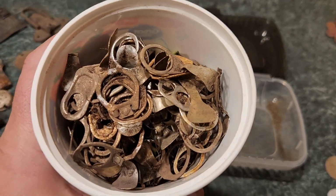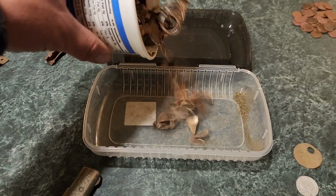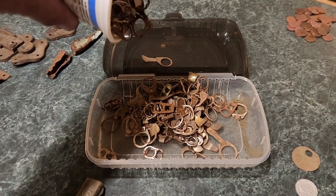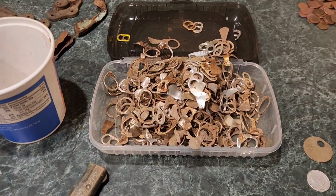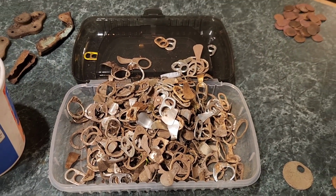This is a quick idea of how many ring pulls and pull tabs you have to dig up to get gold rings. This is about half of them. I threw one of these away already. Look at all that. And that doesn't include can slaw. But I saved them for fun.